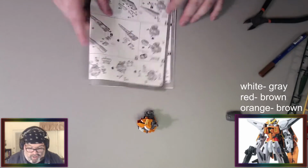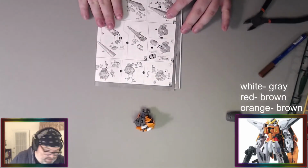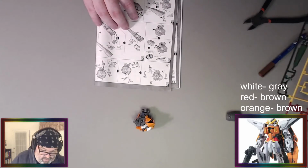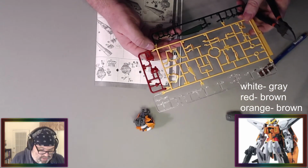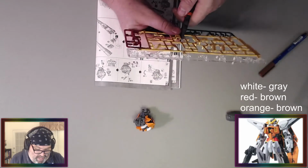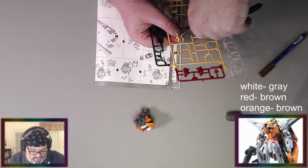Flip it over. And that will do what we did here, but on the other side. So we need A13. We'll get A13 out, which is the same piece we just did. We're going to hit that with black, because that does look really good, I think.